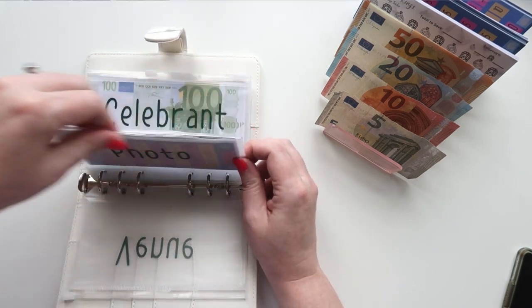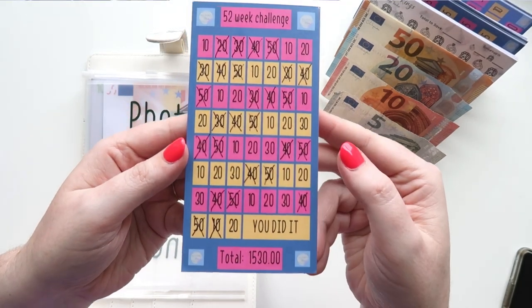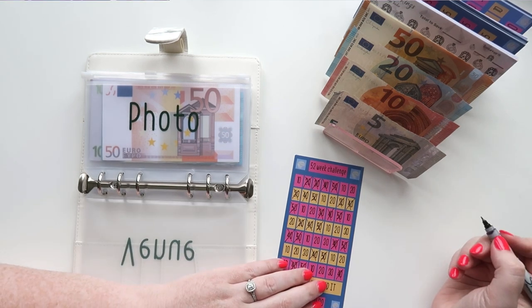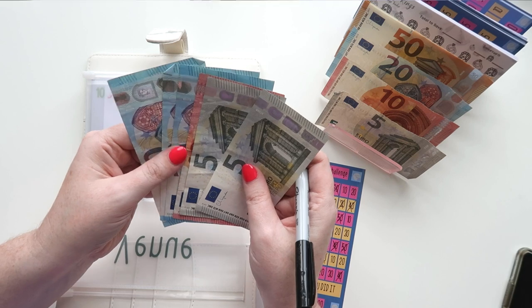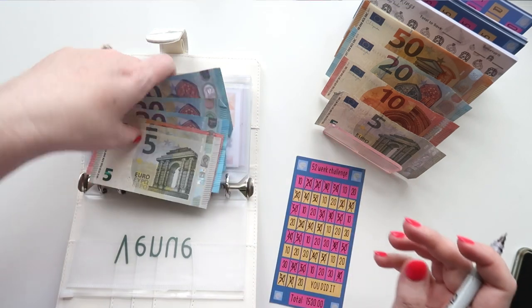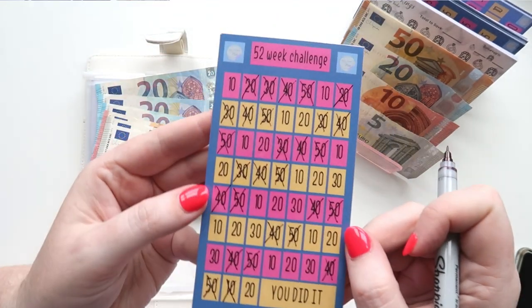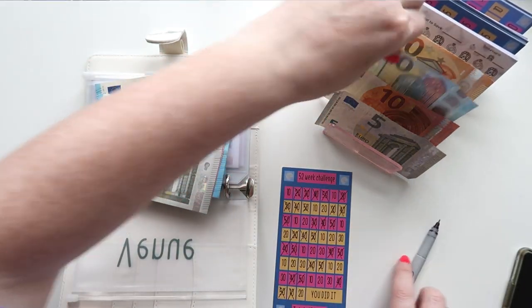Next up we have Fosho. Fosho has a tracker in it already. It's my 1,500 euros tracker. And what I'm going to do this week is put in 20 euros in there, in cash. We'll just go with the first 20 that we can see. So we filled in this guy here, and that's for this amount. So we're going to add 20 euros.